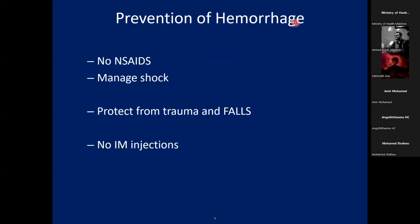To prevent the bleeding is the most important, of course. So how to prevent the bleeding: you have to prevent it by not giving NSAIDs, by managing the shock early. And also, if they start bleeding, you have to catch the bleeding early and then treat. Otherwise, the bleeding causing shock will further aggravate the bleeding as well. And of course, you have to avoid falls, especially from the hospital beds, and also intramuscular injections. So this is the way to prevent the bleedings.